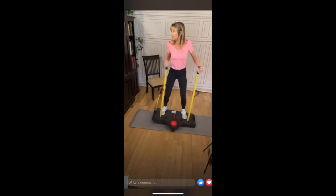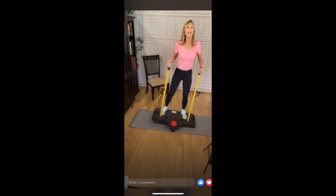A little faster. And then for the last 15 seconds of the minute, we're going to go as fast as we can. So be ready for that. Not yet. All right, here we go. As fast as you can, as fast as you can. Right, left, right. Push a little bit. Come on, you can do this. Nice. Excellent. 5 more seconds. 4, 3, 2, 1. All right.